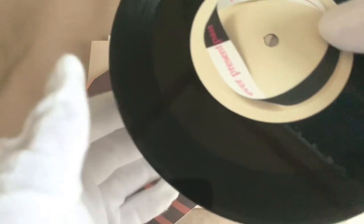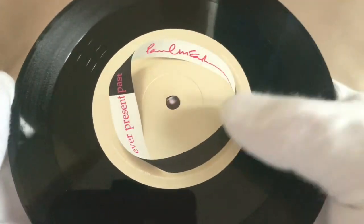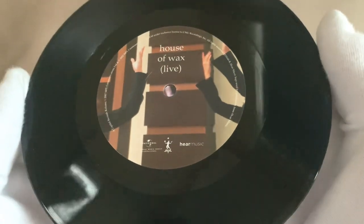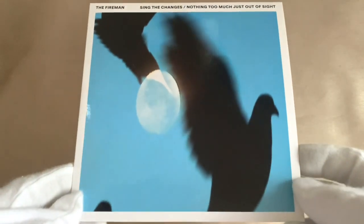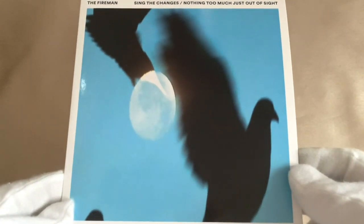And of course then we've got the single, that's the A-side, Ever Present Past, with House of Wax, a live version. So a special Fireman 7-inch single then. I wonder who the Fireman could be, actually. And of course this is a specially previously unreleased 7-inch single, with Sing the Changes and Nothing Too Much, Just Out of Sight.